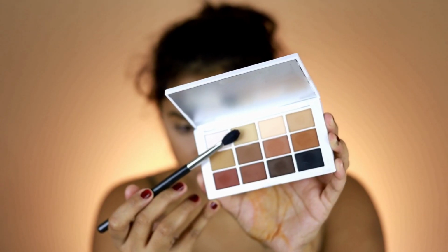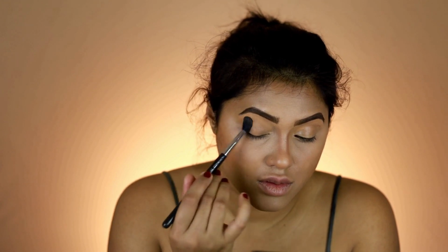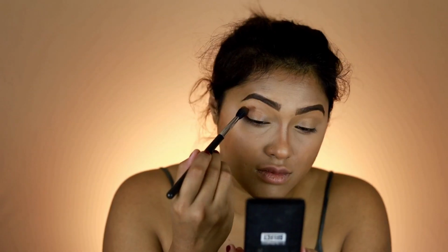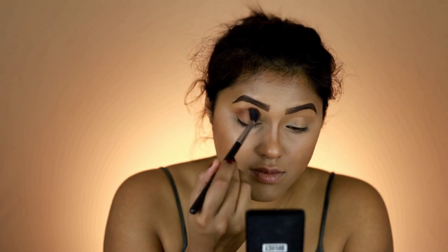Taking my Makeup by Mario Matte Palette, this is going to be the first color I'm going to set my entire eyes with, both lid and the crease. Then next, taking this beautiful brownish shade, I'm going to dab it all over my crease.